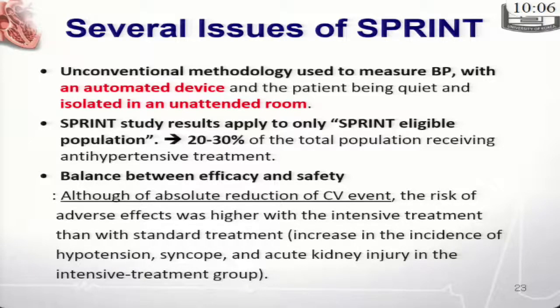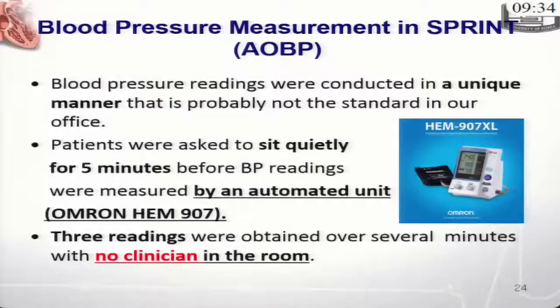As you know, the SPRINT study result applied to only the SPRINT-eligible population, which was only 30% of the total population receiving antihypertensive treatment. Lastly, the balance between efficacy and safety. Although there was absolute risk reduction of cardiovascular events, the risk of adverse events was higher in the intensive treatment group than in the standard treatment group.